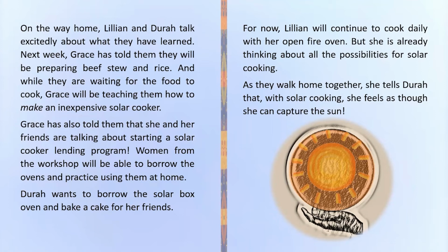On the way home, Lillian and Dura talk excitedly about what they have learned. Next week, Grace has told them they will be preparing beef stew and rice. And while they are waiting for the food to cook, Grace will be teaching them how to make an inexpensive solar cooker. Grace has also told them that she and her friends are talking about starting a solar cooker lending program. Women from the workshop will be able to borrow the ovens and practice using them at home. Dura wants to borrow the solar box oven and bake a cake for her friends. For now, Lillian will continue to cook daily with her open fire oven, but she is already thinking about all the possibilities for solar cooking. As they walk home together, she tells Dura that with solar cooking, she feels as though she can capture the sun.